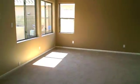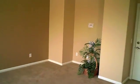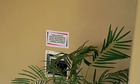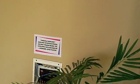This investor did a great job getting the house ready to sell. It's got two-tone paint all through the house. The carpet didn't look brand new, but it's certainly in great condition. It's got little notes throughout the house pointing out some of the features, like the stereo surround sound. He had that cranked up with music piped through the house while I was taking the tour. Show's really great. Let's take a look at the kitchen.